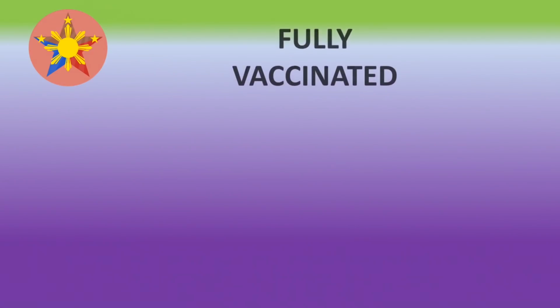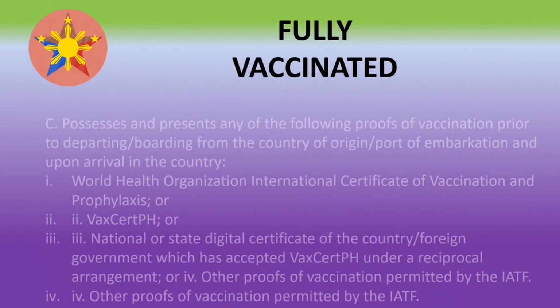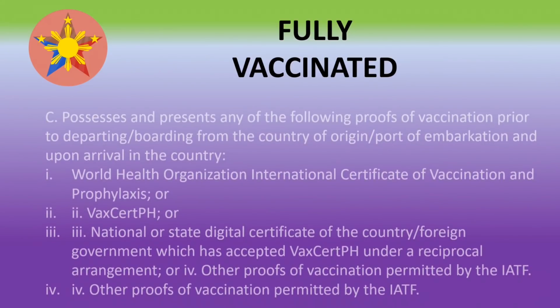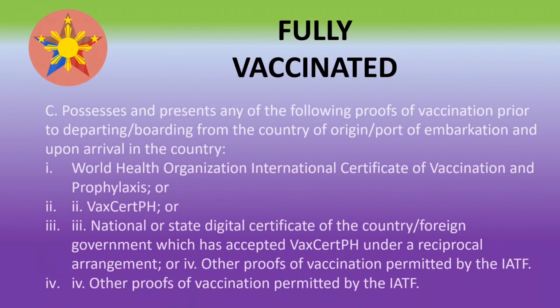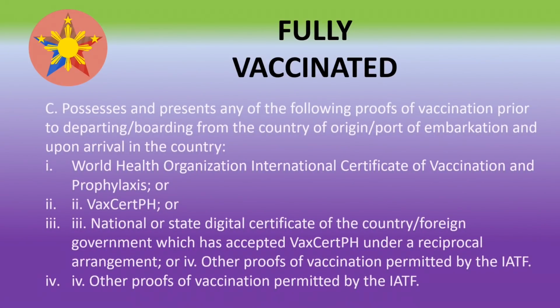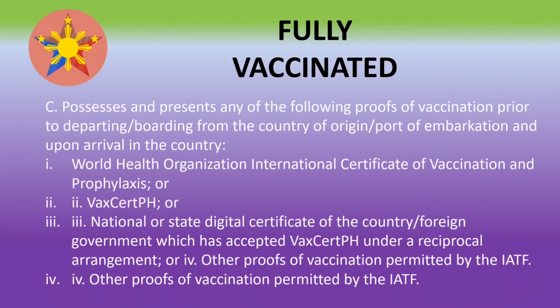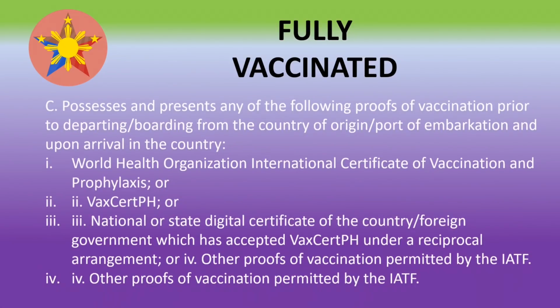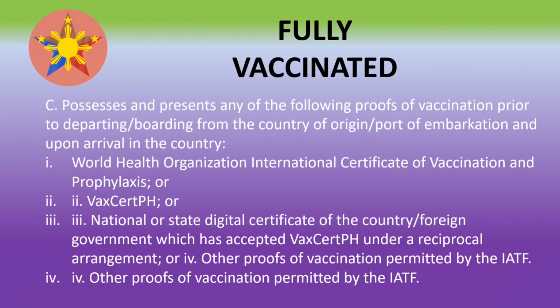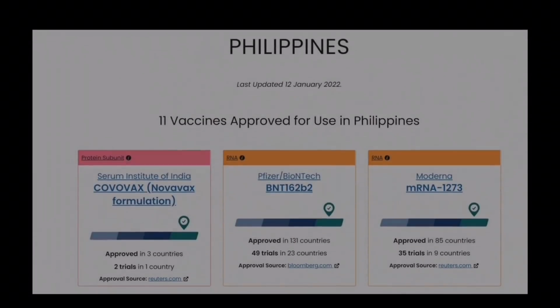Let's move on to the proof of vaccination. You must present an acceptable proof of vaccination, and only one is required: World Health Organization ICV or VaxCert-PH or a National or State Digital Certificate which has accepted VaxCert under reciprocal agreement, or other proofs of vaccination permitted by the IATF. For the list of countries under the third option, I will provide the list of countries.